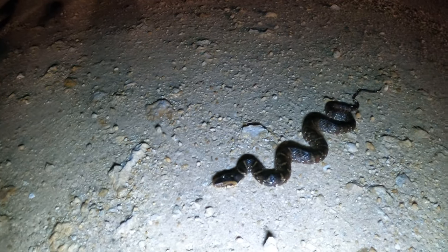So we got another snake. How about that? Hopefully it's not another just water snake. It's kind of sitting like one. I think it is. Yep, we just got another water snake. Man, there's a ton of these things out here, huh? How about that?